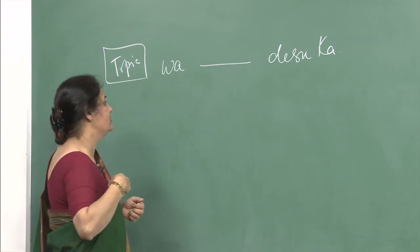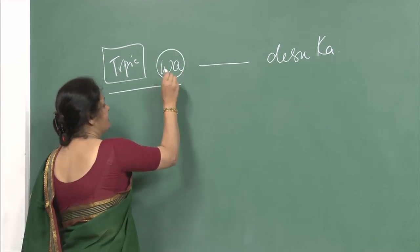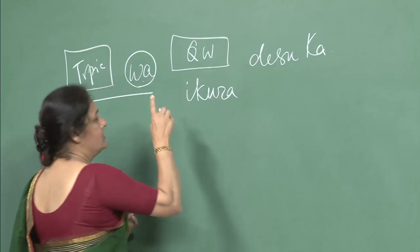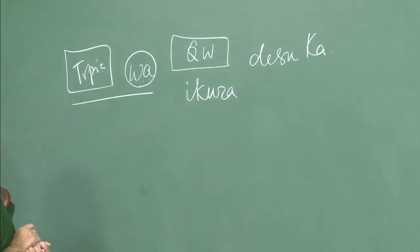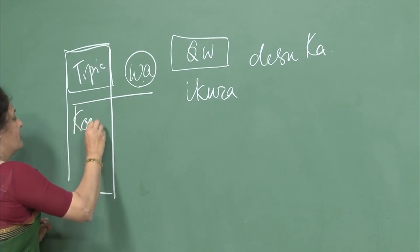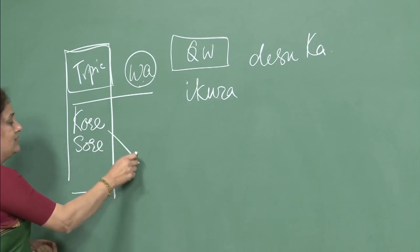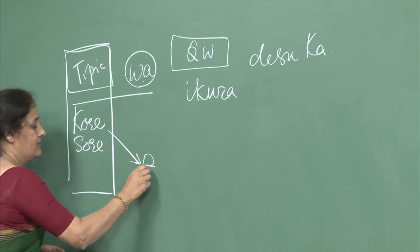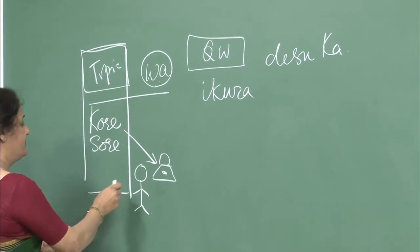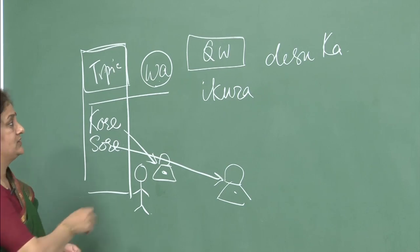We have done this pattern earlier also in the beginning in all the other previous chapters. So after the topic, wa will always come. Now this is an interrogative word, a question word, ikura. Now you will notice the pattern, as I told you earlier, does not change at all. It remains the same. The topic could be anything. Over here we are doing kore and sore. Kore wa ikura desu ka? Kore is actually pointing at something and saying, what is this? A-san is over here. What is this? Or something over here. Sore wa ikura desu ka? So ikura is how much.